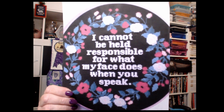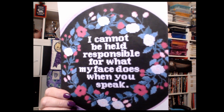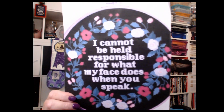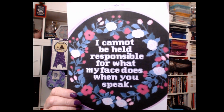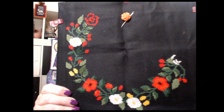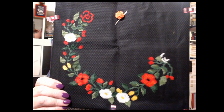This one, I think it was called Snarky Cross Stitch when I found it, but I call it Face Control, because apparently I can be saying nice things, but my face doesn't always match what I'm saying. I'm usually saying what I mean, but in a nicer way than I'd like to. So I call it Face Control. I started this on the 12th of April 2022, and it is just on 14 count black Aida, and I'm going to finish the reef first and then do all the white stitching.